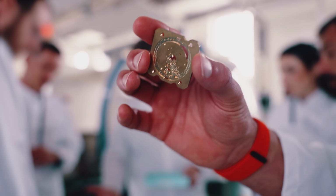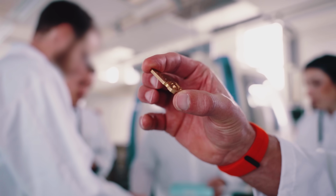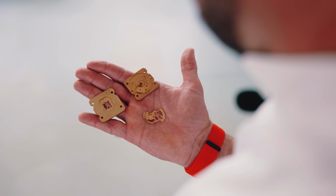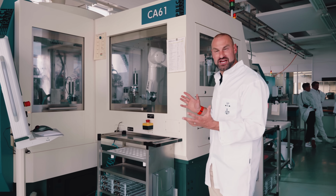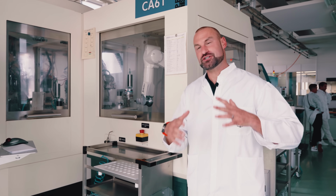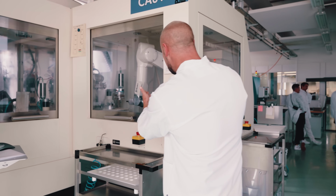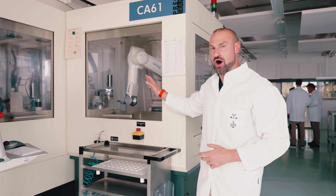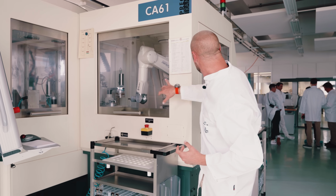At the heart of every movement lies the main plate, the foundation on which everything else is built. Look at the size of this machine. It's used to clean the main plate. The main plate is like the structure, the chassis of a car. There's actually one inside here, and you can see that this robotic arm feeds them through the machine.